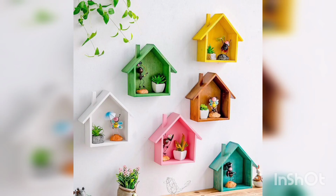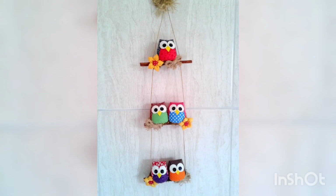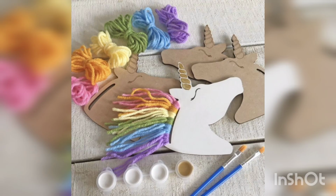You can watch houses, different colorful houses. You can watch two oval shape. You can watch in the two ovals and other two ovals. A colorful bear, handmade craft. You can watch on the screen beautiful colorful woolen strings.